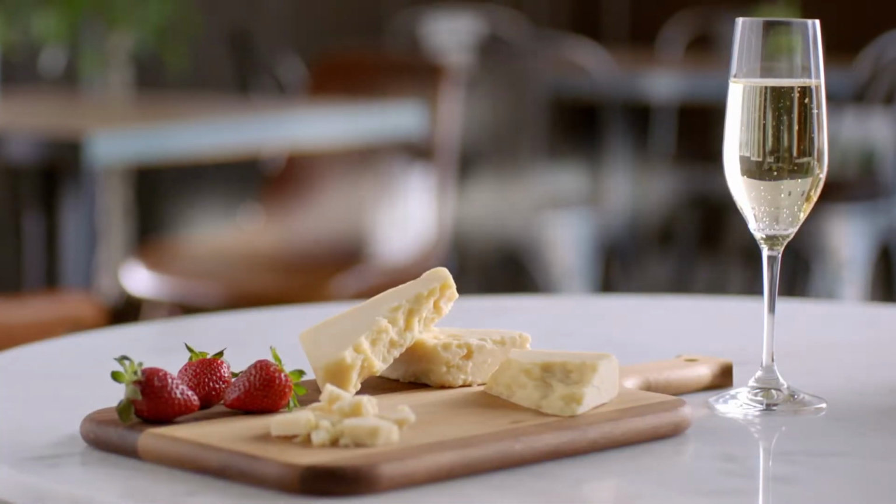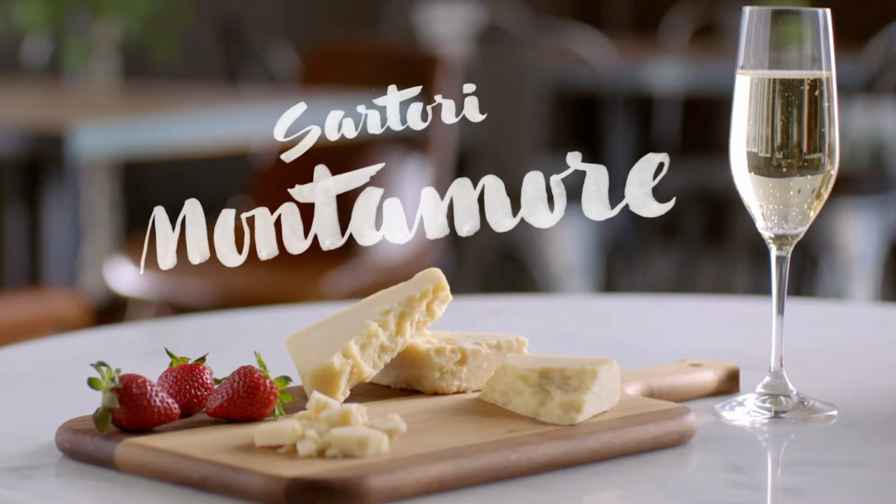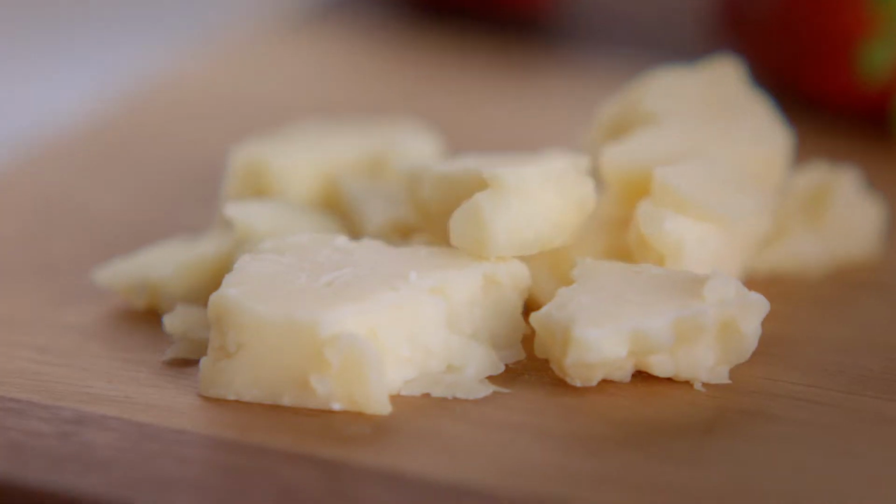Oh, I love Prosecco. Big, frothy bubbles. Extra sweetness. Yeah, the hint of sweetness in the Prosecco is why we're pairing it with Sartori's Montemore. Really a cheddar Parmesan hybrid. It has a lot of saltiness, really good structure, and it's very mouth-watering.